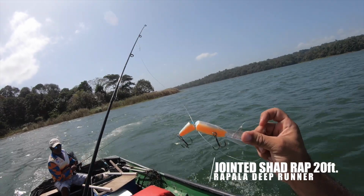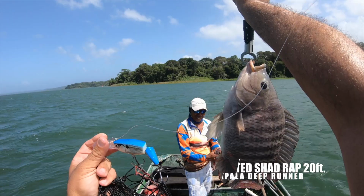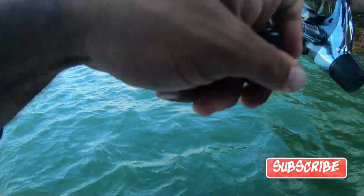This bad boy here, I can't show on camera because I lost it in my last escapade before the pandemic lockdown. Check out how I lost it. In your experience, what species do you think this was? I think it was a massive snook.